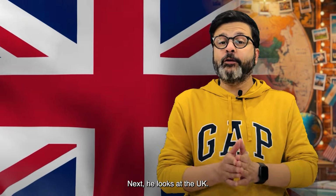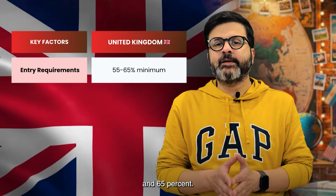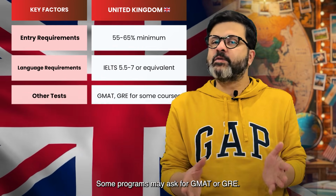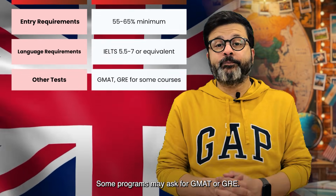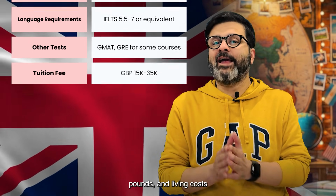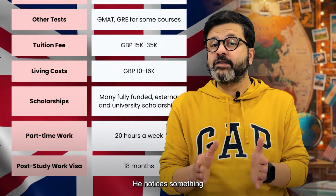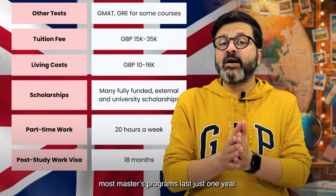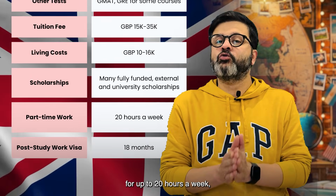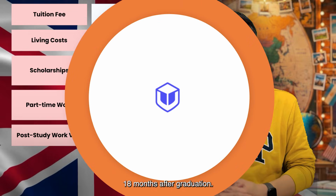Next, he looks at the UK. The minimum entry is usually between 55 to 65%. IELTS requirements are from 5.5 to 7. Some programs may also ask for GMAT or GRE. Tuition fee ranges between £15,000 to £35,000 and living expenses are around £10,000 to £16,000. He notices something interesting. Most master's programs last just 1 year. Students can work part-time for up to 20 hours a week, and post-study work visa allows 18 months after graduation.